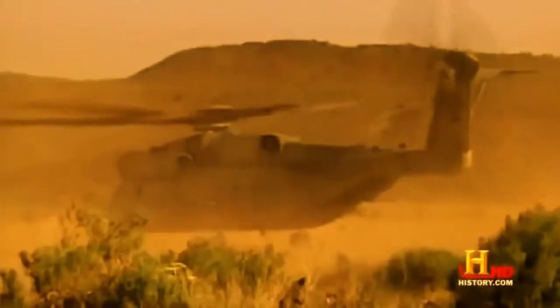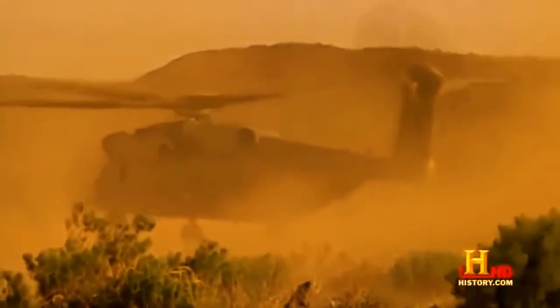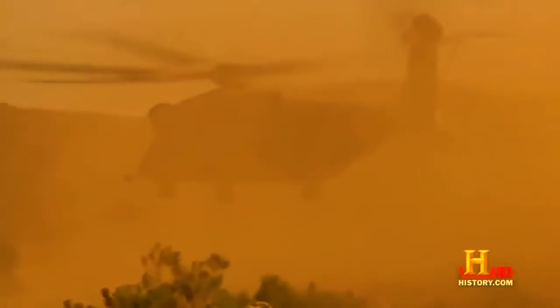The 7 rotor blades that sit on top of this metal monster are the reason the Super Stallion can carry so much weight. They're so strong that the blades create downward winds in excess of 85 miles an hour.